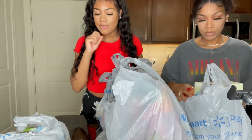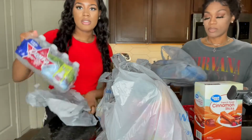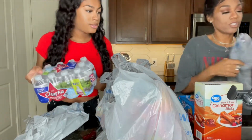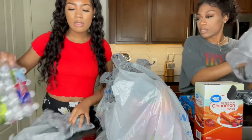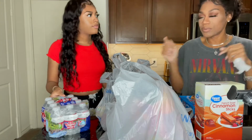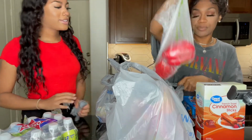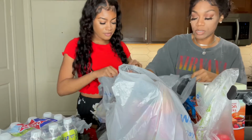Okay. So then we got Chips Ahoy, regular Chips Ahoy, and Chewy Chips Ahoy. So tiny. Want the crunch and the salt. Tiny water bottles because we have a Brita filter, but we wanted the grab and go. Too heavy to carry upstairs. Fresh red bell peppers for the stew.